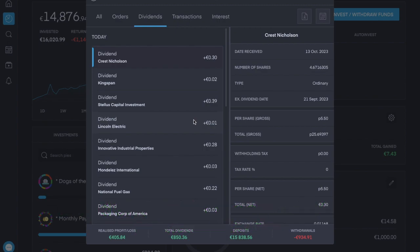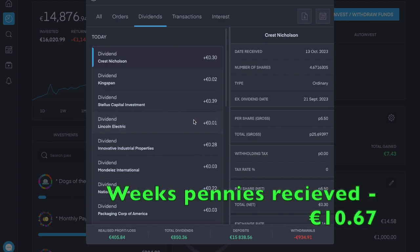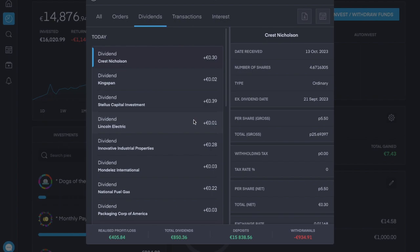so through the week I got €10.39 in dividends, 28 cents in interest paid. That's for a total of €10.67 earned by the portfolio over the week. Not bad, I'm at €850 in dividends so far. Realised profit hasn't changed. And now the last thing to do is the buy orders.